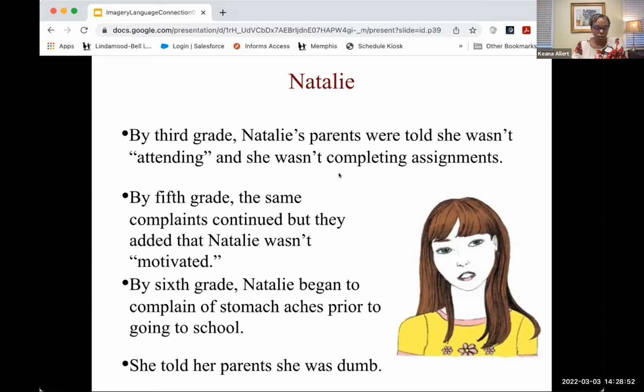As a teacher or parent, you can use your own work with your student to kind of figure out how easy this process is, or even doing some screeners. One of the things that her parents noticed was by 3rd grade, she wasn't completing assignments. She was no longer interested in reading, didn't want to go to school anymore, not motivated. One of the reasons that she finally came to Lindamood-Bell is because she started to be sick to avoid school. And so she also thought she was dumb.